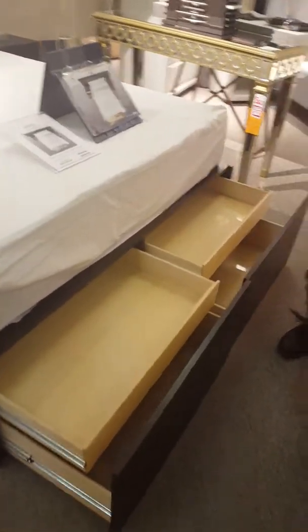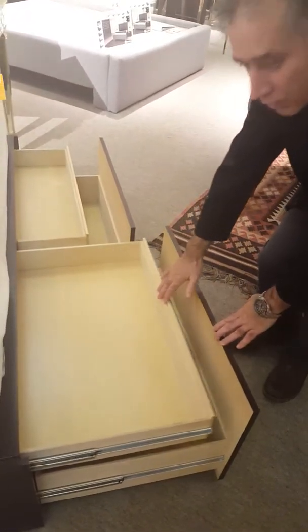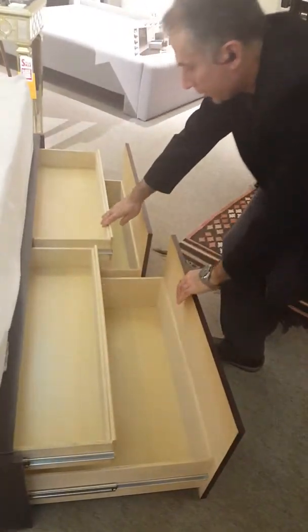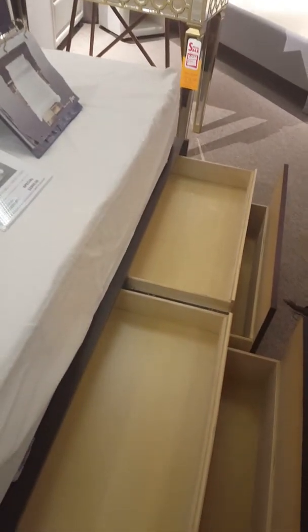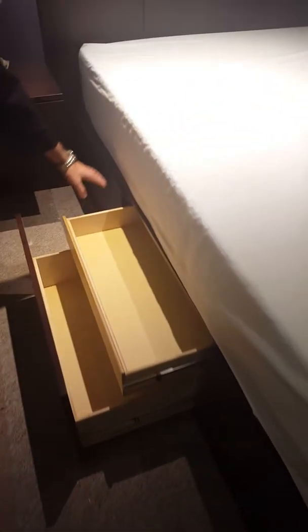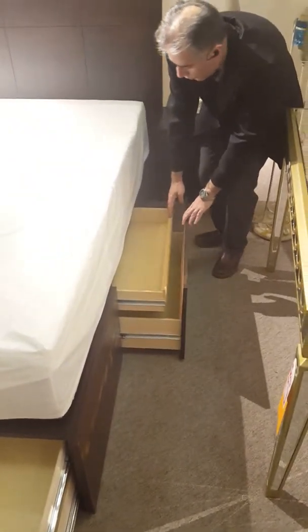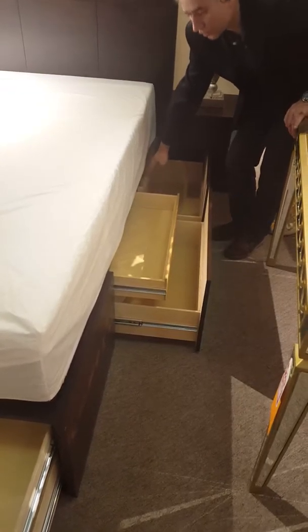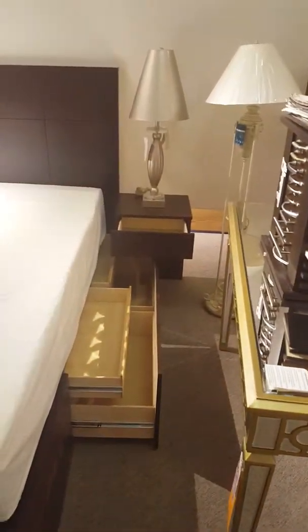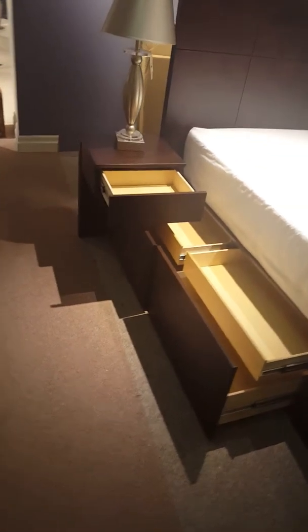It looks like a two-story condo itself. The drawers are all full extension, fully opening. So here's two, here's another two, that's four. I'm going to show you over here is another two, that's six, another two, that's eight. And then over here on this side, there's another two, and there's another two over here. And actually, if you open the nightstand, we open the nightstands so that you can see all the drawers. It's a mind-blowing story. Now you have 14 drawers in this bed.